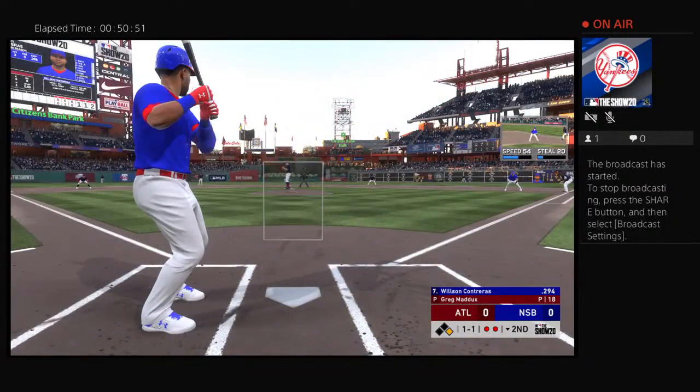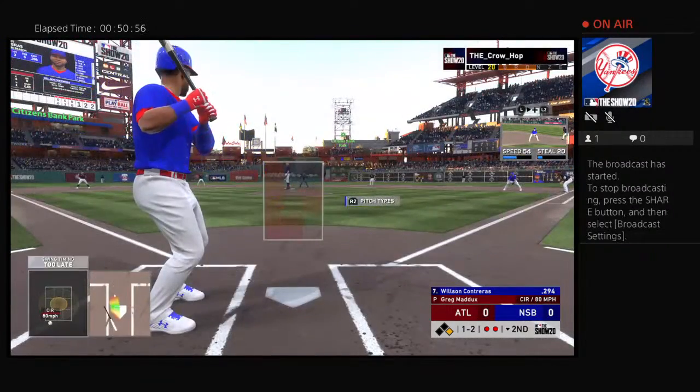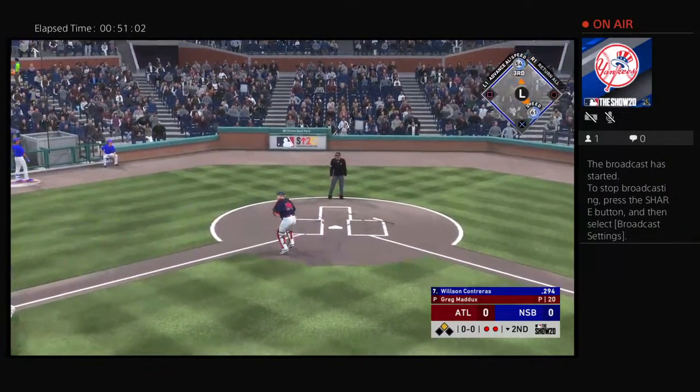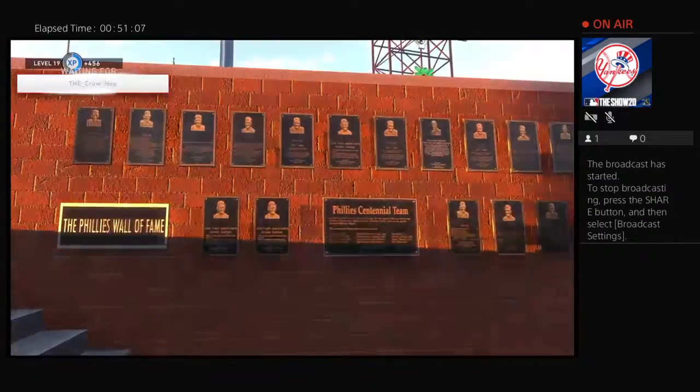And that nearly broke our scoreless tie. Instead, it's a foul ball. Oh, looked like he was towing an anchor there. 1-2. Runner goes for second. And the throw to first will indeed get him. It's a strike.